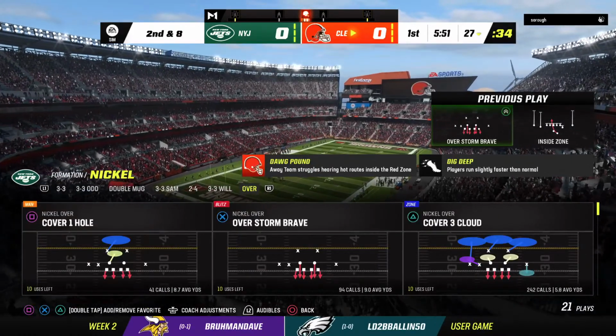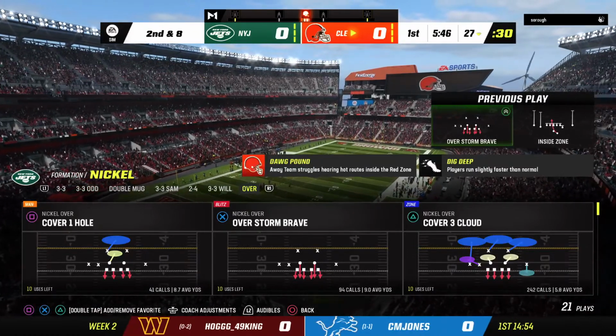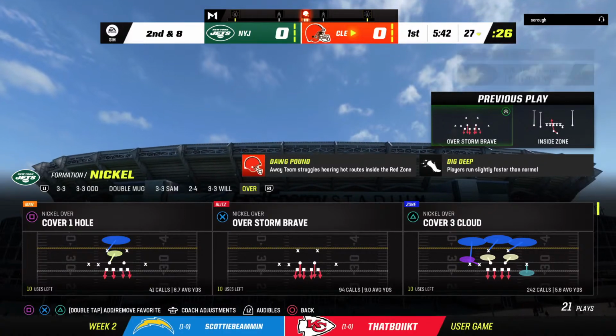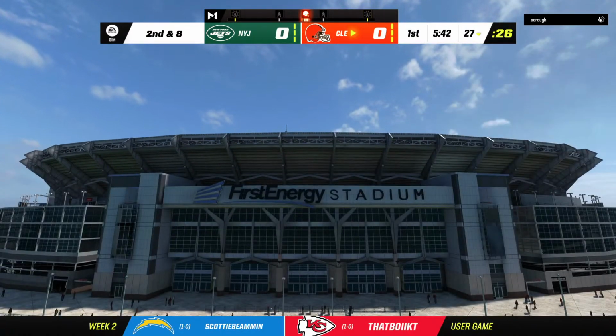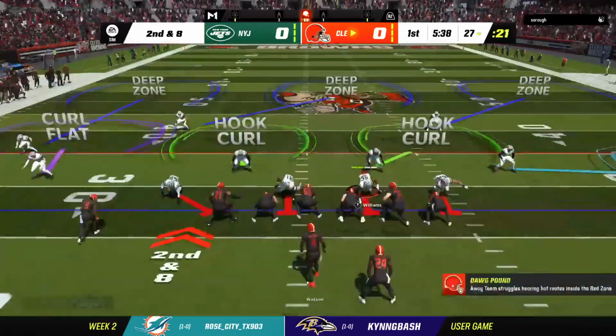Well, any lane that might have been open there was closed pretty quickly, and that was because the defensive front won that battle at the point of attack at the line of scrimmage. They used great leverage, held their spot, and stacked him up. The last run good for 2. Here's 2nd and 8.